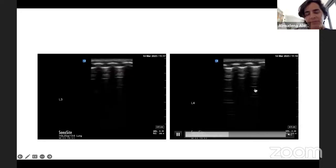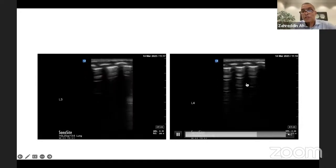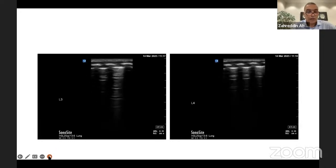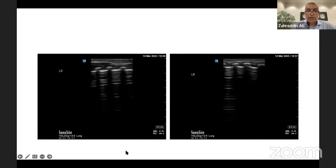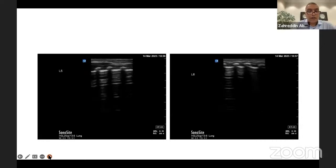Yes. The L4, there is mainly an A profile image with pleural sliding and comet tails as well. And then finally the posterior images for the left side. They are showing pretty much a similar picture to the findings on the lateral. Baby is comfortable. Quite a normal scan. Very nice images, well performed.